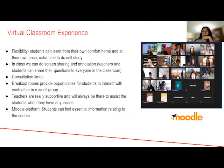Firstly, it's about flexibility. By flexibility, I mean that students can learn from their own homes and at their own study pace as well. And we also have extra time to do self-study. In class, the teachers can demonstrate their lesson by screen sharing and as well as their questions. So the students can annotate on the screen to answer the questions that the teachers gave out.